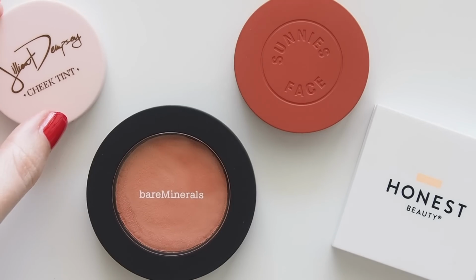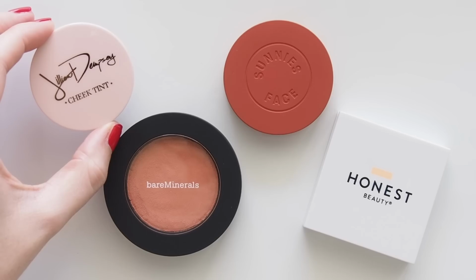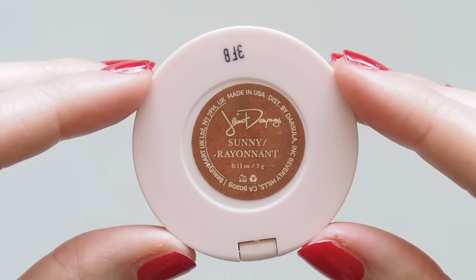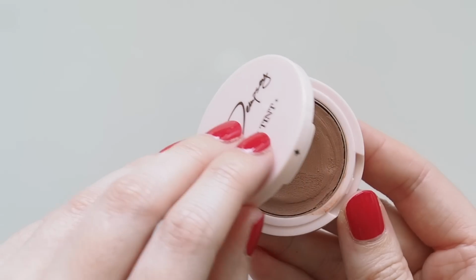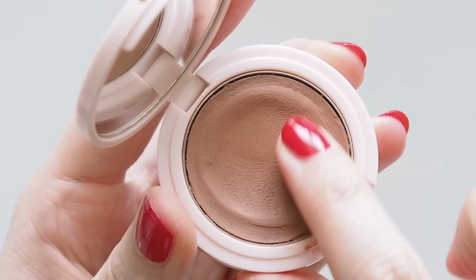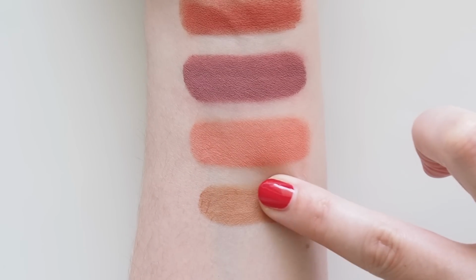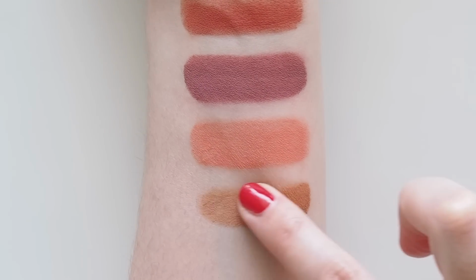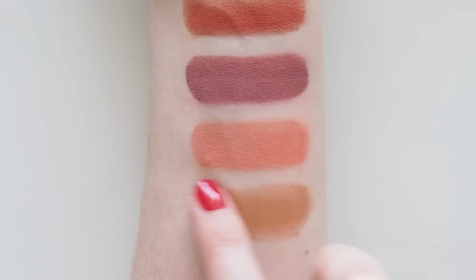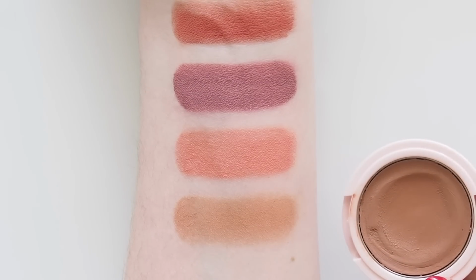Time to swipe our fingertips across some matte cream compacts. The Jillian Dempsey cheek tints are an old favourite of mine, a really underrated blush formula that feels nice and creamy in the compact but has a smooth matte finish on the skin. Makeup artist Jillian Dempsey is known for her glossy, sheer lid tints for the eyes, but this sister product is completely matte and much more pigmented. The shade Sunny is described as a sun-kissed nude, another one of those slightly rosy terracotta tones I love. Works so well to warm up the face in summer.